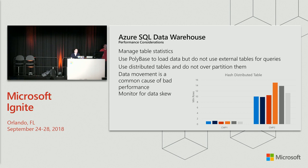The other thing that you should think about is you have the possibility of also using partitions in combination with distributed tables. And it's a very good thing because what it allows you to do is rebuild statistics on a specific partition, rebuild indexes on a specific partition. You can manage your database in a good way. Don't over-partition, because that is a common reason for getting bad performance as well.